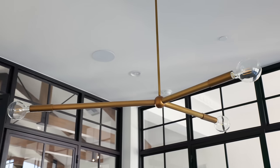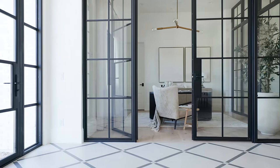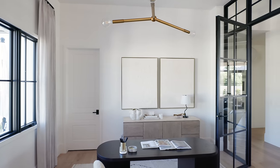This lighting fixture is from the Lifestyle Co. It's by Regina Andrew. You can buy it from us. It's called the Talon. I love it. It really has a super wide footprint. That's always exciting and takes up a lot.